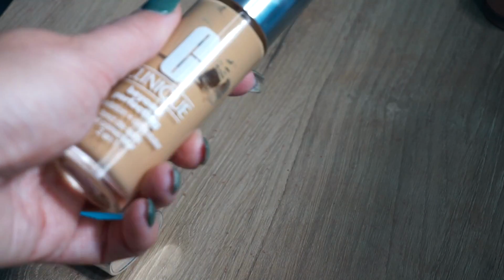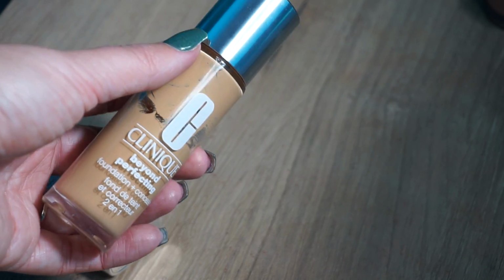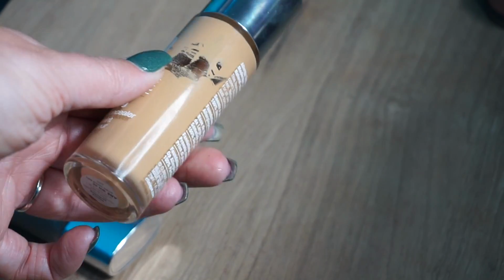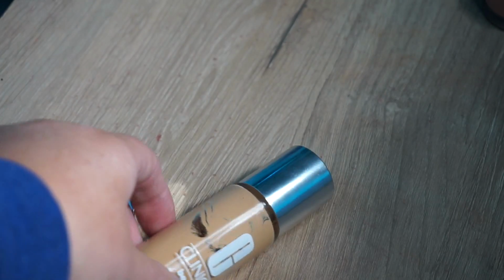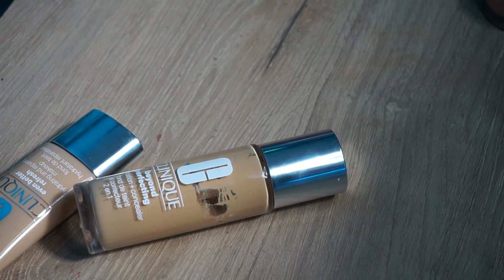And then this one needs to be thrown away. This is the Clinique Beyond Perfecting Foundation and Concealer. It's just really old. It really needs to be thrown away. It's probably housing lots of bacteria. I liked it when I had it. It's a medium, natural coverage type of product, but I have things I like better, so I'm just gonna get rid of it.